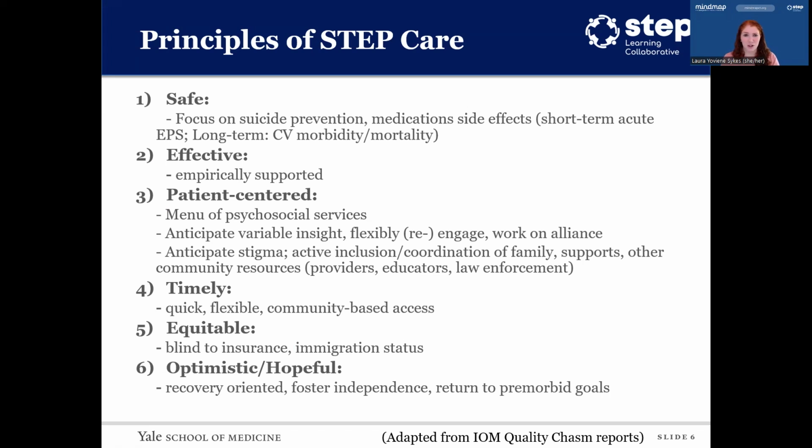Certainly being patient-centered, right? So offering folks choices, options, a menu of psychosocial services, which I'll outline shortly. It's important, especially working with this population of folks experiencing psychosis, that we anticipate variable levels of insight, that we expect will fluctuate throughout care, and that one works to flexibly engage or re-engage folks into care, right? We're not just discharging them if they don't show up.